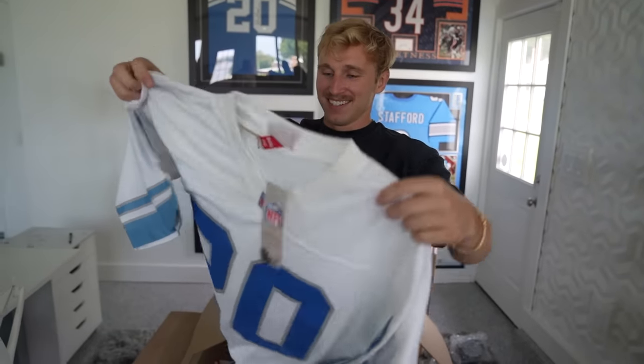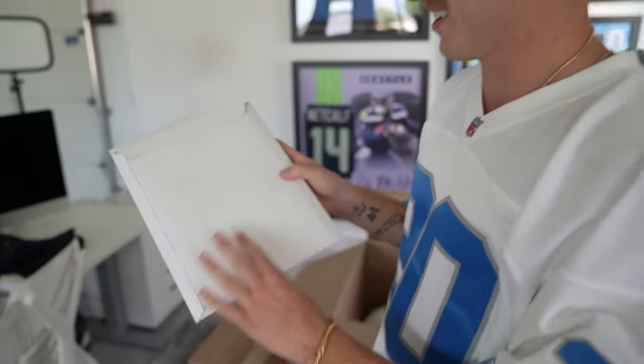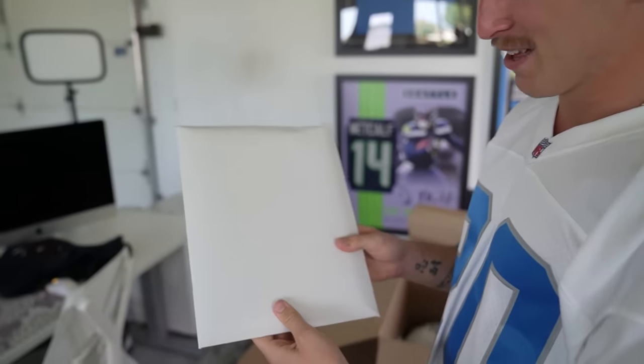Oh, I love when it's one of the nice jerseys. Dude, that's actually so fire. This is a nice jersey too. I'm repping it. Holy shit, we got Hillary's emails. What is this? What do I got a manila folder for?